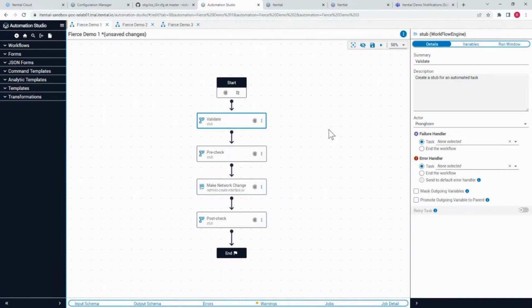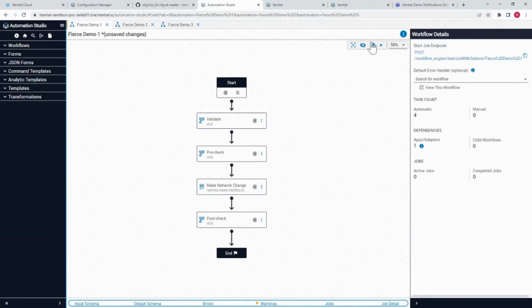So the output of that would say, yes, if you were to apply this, it wouldn't cross over any standards that we already have defined in this compliance tree that we have, or it may come back and say, oh yes, it does overrun it, you shouldn't make this change. And then from that point, if it passes, then we should be able to do a pre-check, which looks at the operational data, make the change, and then the post-check.